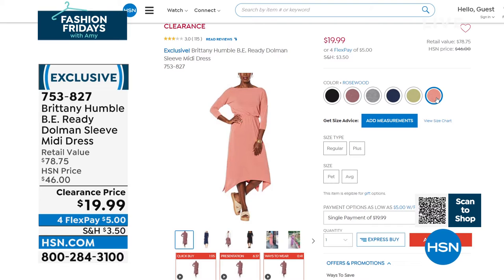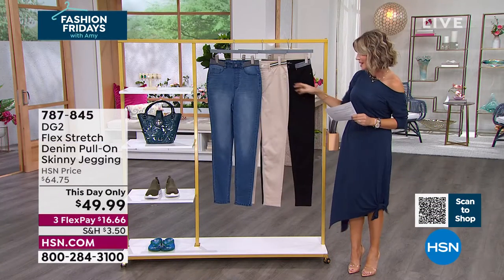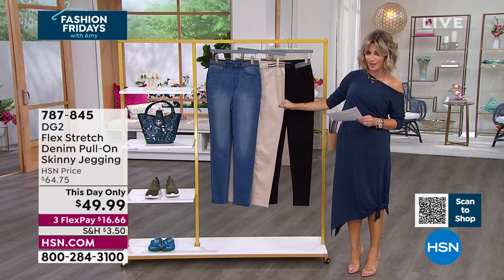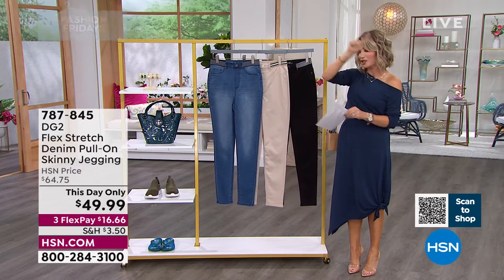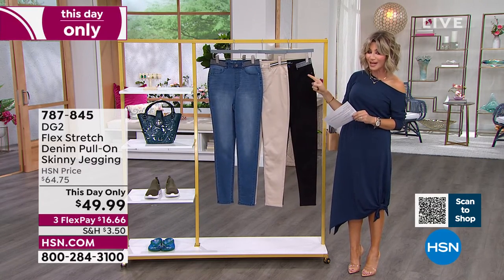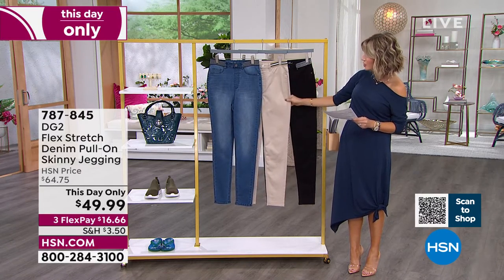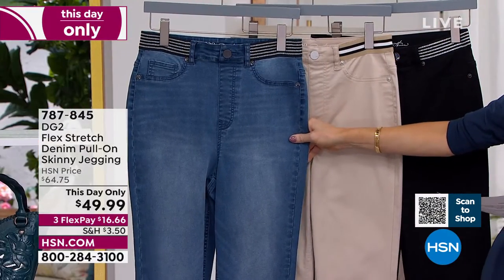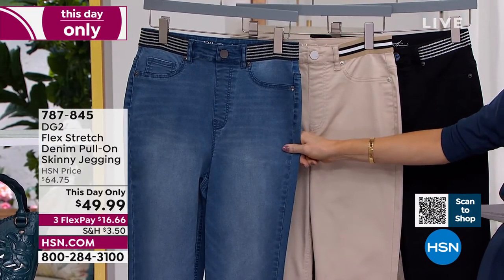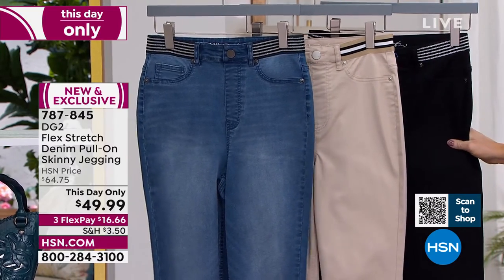Okay. Are we ready? Gosh, this hour's going by so fast. We're gonna be talking about it this day only, in Flex Stretch. Flex Stretch is a revolution in the denim industry because it stretches every which way. We have this day only in Flex Stretch with thousands of reviews, a beautiful jean. Excuse me, jegging I should say. So we've got this available for you in three colors. This is our mid-tone, this is our taupe, this is our classic black, petite, average, and tall.